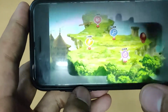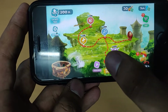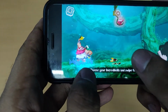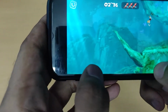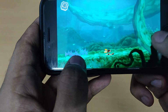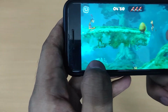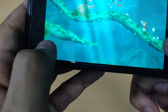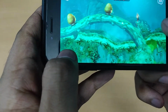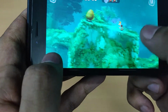So as you can see, there is no lag whatsoever inside of any game. I am opening a level. So by this you must get an idea of how good the games are running on this iPhone 6s now.